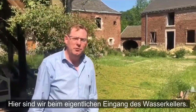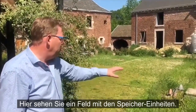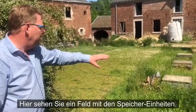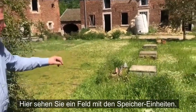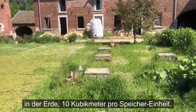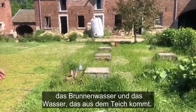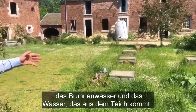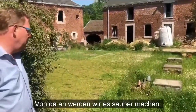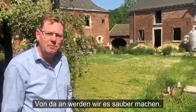So here we are with the entrance of the water cellar. And here you see a field with the storage units on top. And the storage units are in the earth, 10 cubic meters per storage unit. So there we store the rainwater, the well water, and the water that comes from the pond. And from there on, we're going to make it clean.